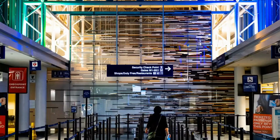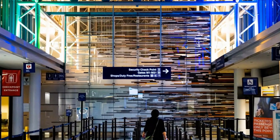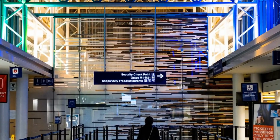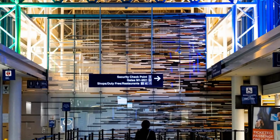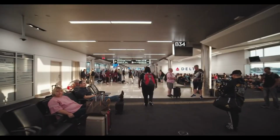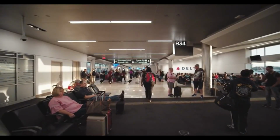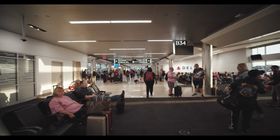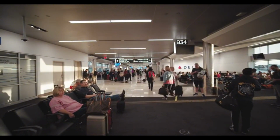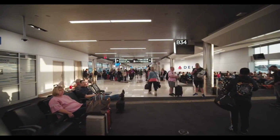Number 3. The left lane mind trick. This is a psychological cheat code for cutting your wait time. When faced with multiple security lanes, the vast majority of people, especially in countries where you drive on the right, will instinctively drift to the right side queues. It's a subconscious bias. The result? The lanes on the far left are almost always shorter and faster.